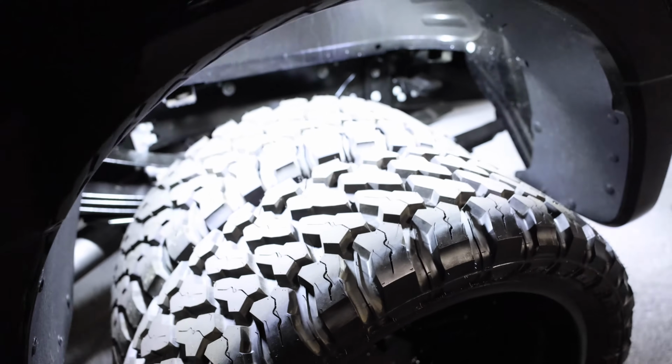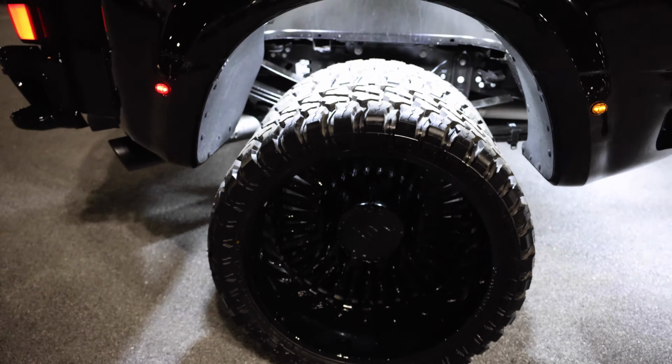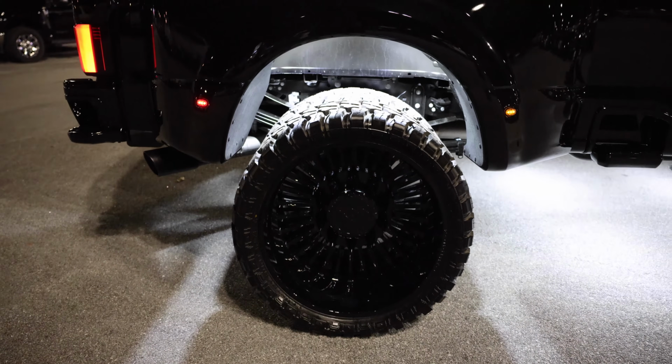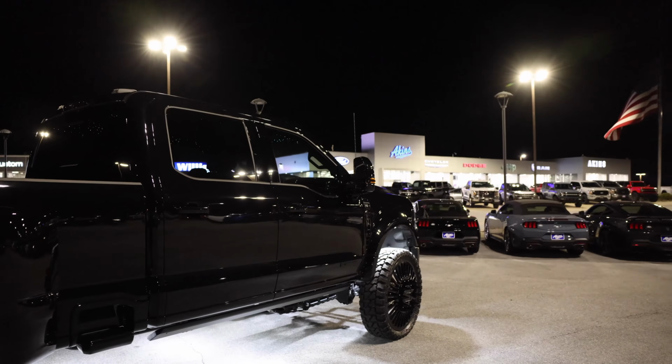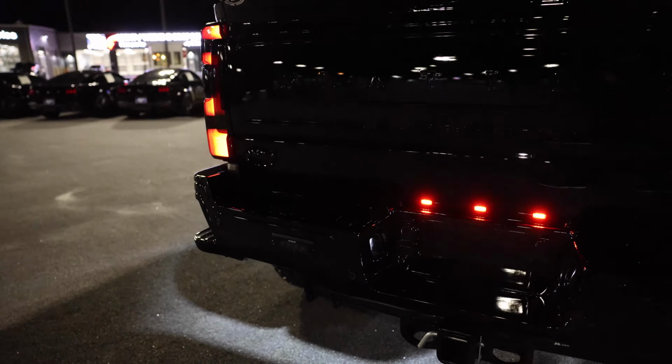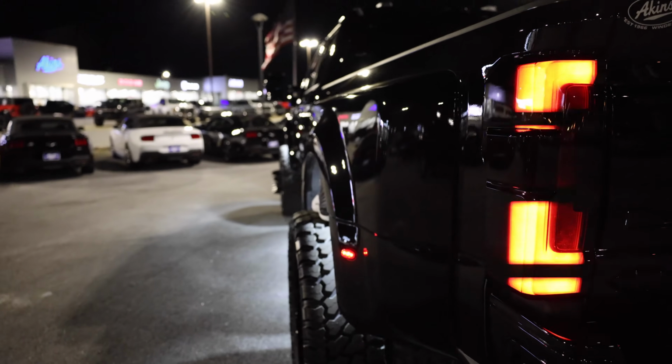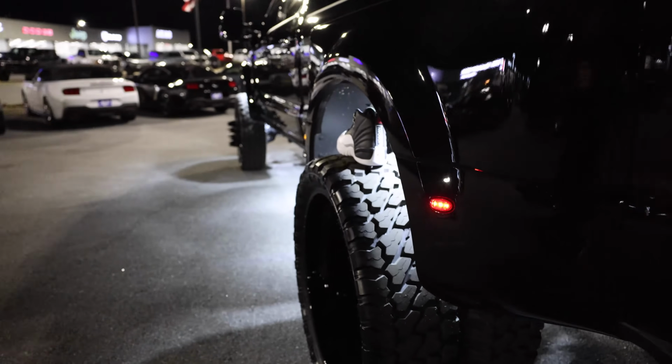Look at our Fury tires, as well as the Country Hunter MT, 38, 13.5, 28. I cannot stress enough, we're on 28 inches. 28, y'all. We got NBRP exhaust, Rigid SRQs in the back, our mild to wild scale with the Forgiato. It is just right.